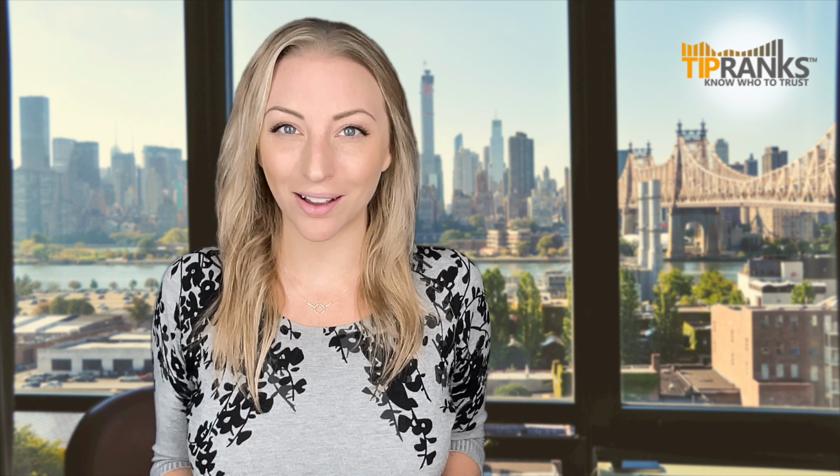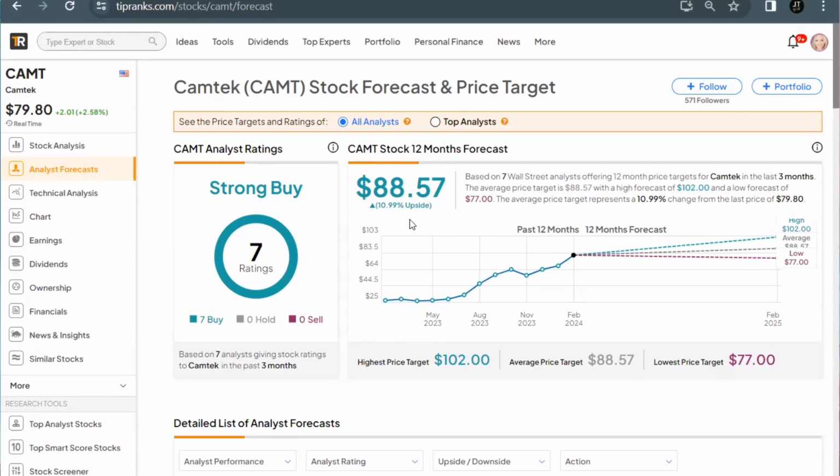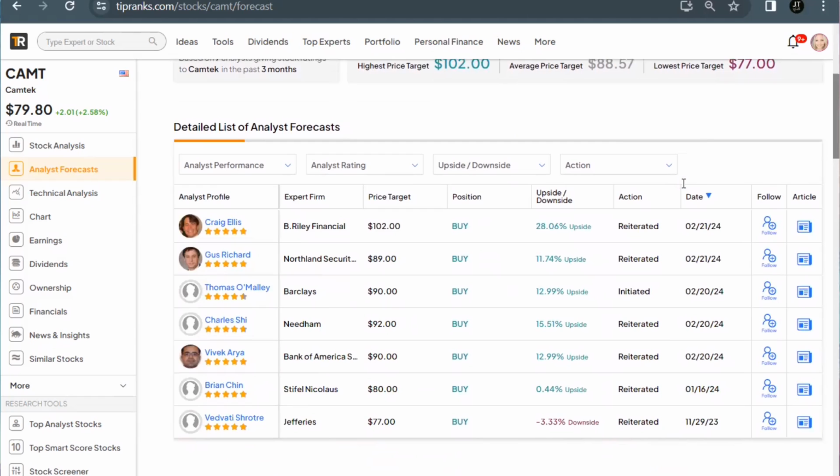There are 7 current analyst ratings on the Camtek stock, and it does come in as a unanimous strong buy. The average price target comes in at $88.57, which would be an upside potential of about 11% from current prices. Down below, we can see our detailed list of analyst forecasts. On the low end, we do have a buy rating here from back at the end of November with a slight downside. And on the high end, we have a price target from a 5-star analyst at B. Riley with an upside of 28%.